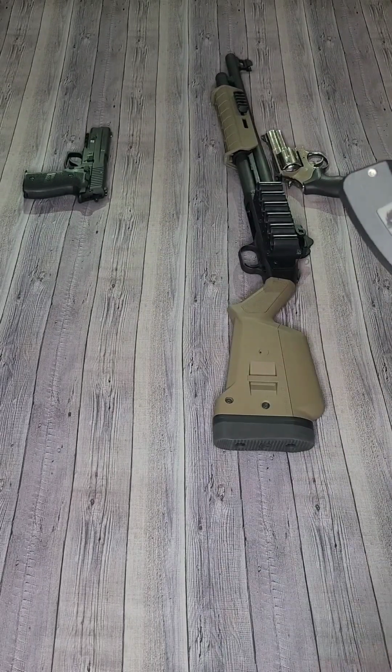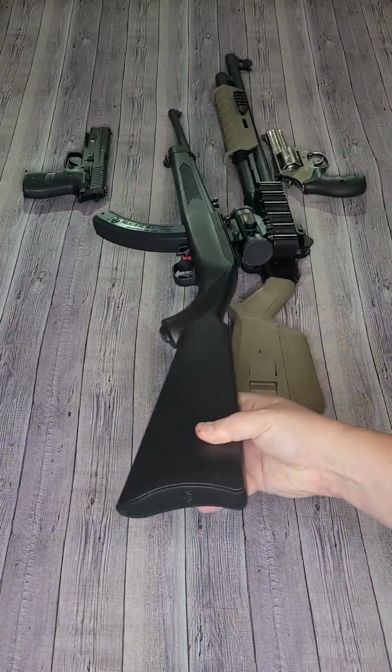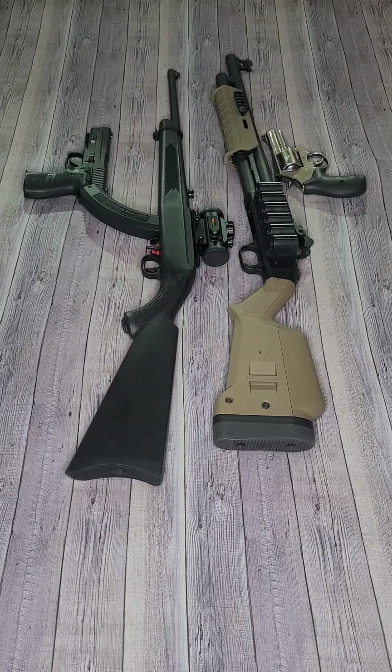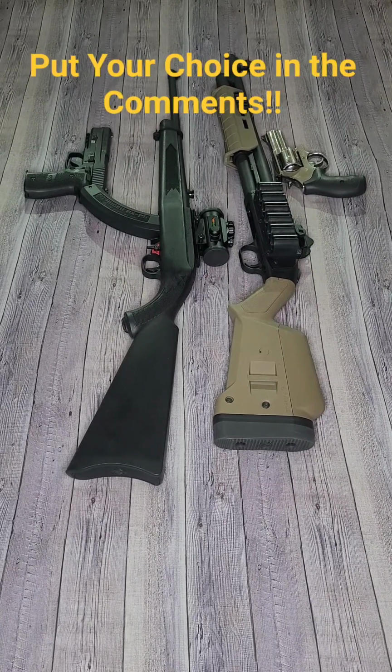Those are your 2 loadout choices, guys. Loadout 1, the Smith & Wesson 686 Plus, and its long gun, the Mossberg 500. Loadout 2, the Sig P226 MK25 and its long gun, the Ruger 10/22 with that binary trigger.